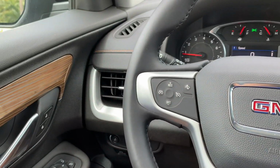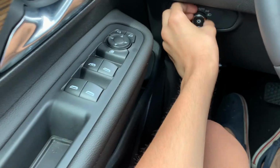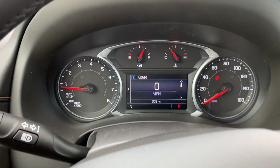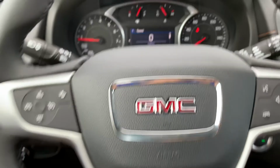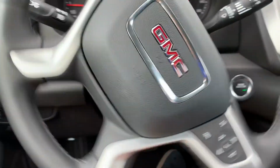Go ahead and roll up the windows, turn off our hazards and the headlights. Your gauges are right here. I just like these gauges a lot. They're so nice and simple. With your screen in the middle, and as you can see, it does have a 4-spoke leather-wrapped steering wheel.